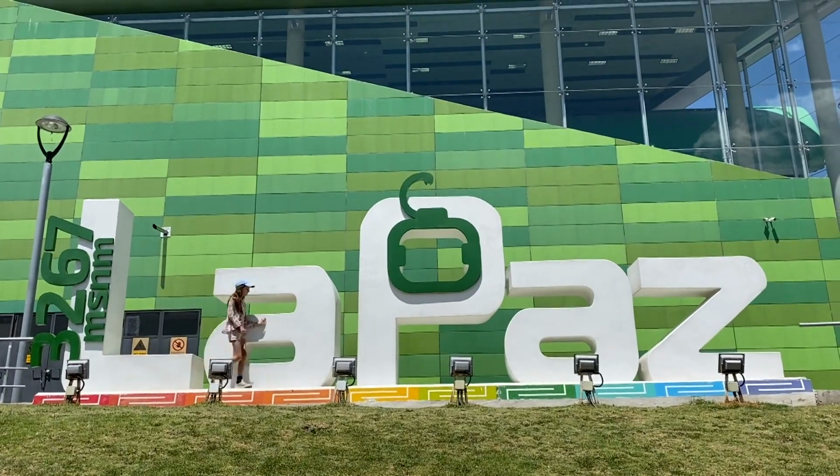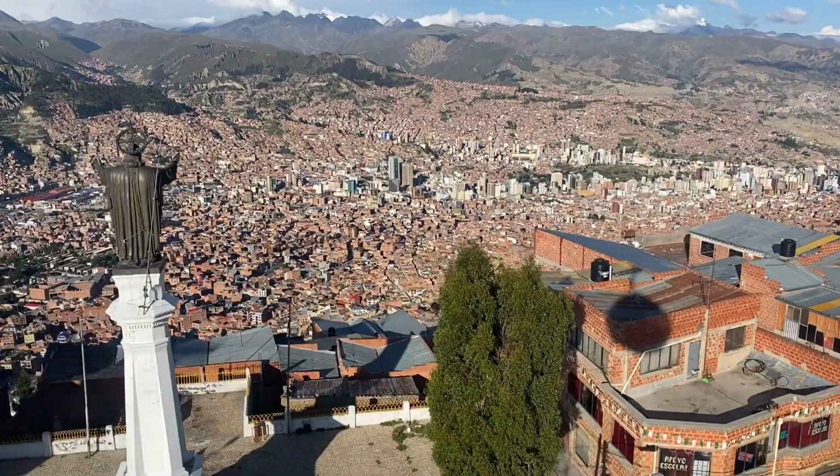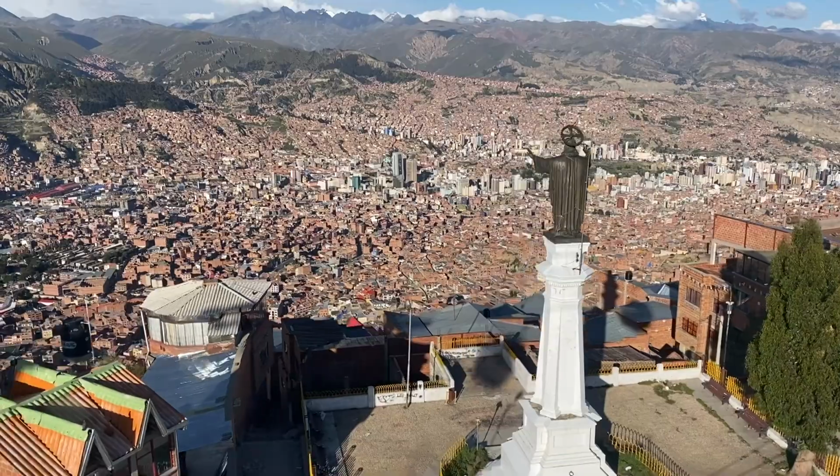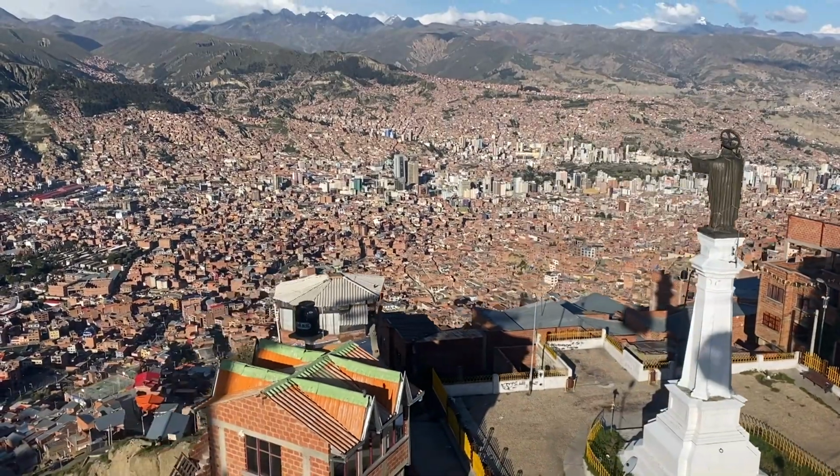But wait, there's more. We're leaving the salt flats and heading to the capital city of La Paz. We were able to see this beautiful city from up on a hill, and we walked along the streets, meeting some very friendly and happy people.